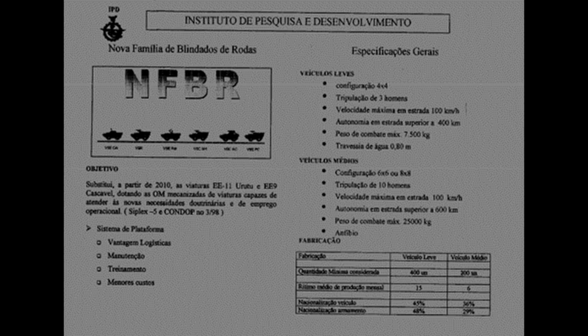Documents were issued on the project with possible configurations for a 6x6 platform and a possible 8x8 platform for a 105mm gun. The Brazilian Army opened a bidding for the contracts in 2005 to receive proposals from companies for the production of the NFBR. The announcement listed a series of specifications, stressing that the project would belong to the Brazilian Army and not to the individual company. Unfortunately, only 2 companies applied for the contract, with only Columbus submitting complete documentation, despite Columbus not having the capability to take on such a project.